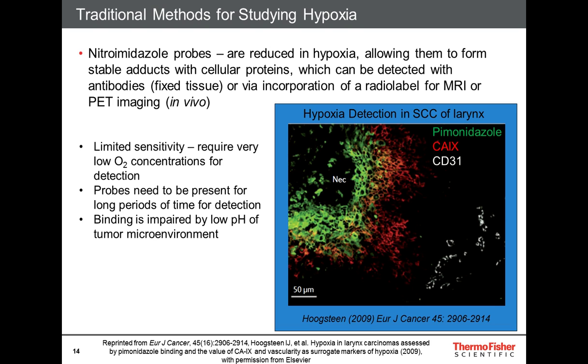So what we're looking at here in this image is a tissue section in squamous cell carcinoma of the larynx. And what you can see here in the center is the necrotic core. In the immediate area adjacent to the necrotic core is the zone where pimonidazole has bound and is localized, detected with an antibody. And then just outside of that is immunostaining for carbonic anhydrase 9, which is known to be a HIF-regulated gene. And so you can see that you get HIF expression in the region here, which leads to upregulation of HIF-regulated genes. And then finally, in gray over here is CD31 labeled vessel, just emphasizing the point that this is all happening at a distance from the blood supply.